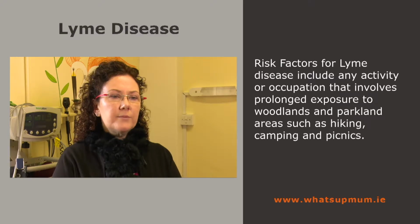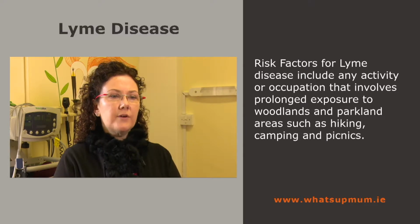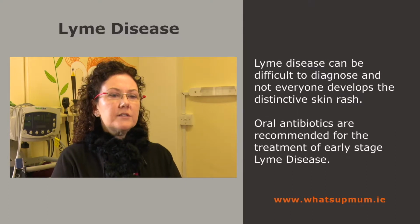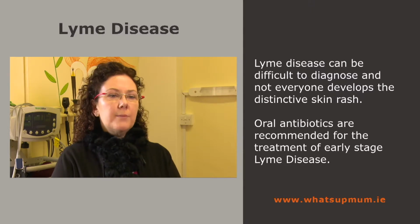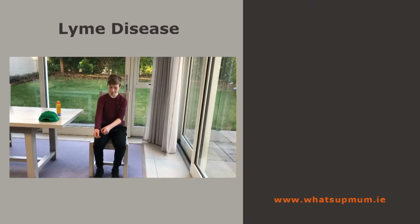Risk factors for Lyme disease include any activity or occupation that involves prolonged exposure to woodland and park areas like hiking, camping, and outdoor picnics. Lyme disease can be a difficult condition to diagnose. While the characteristic skin rash can provide an important clue, not everyone with Lyme disease may develop the rash. Oral antibiotics are recommended for the treatment of early stage Lyme disease.